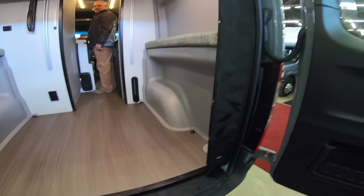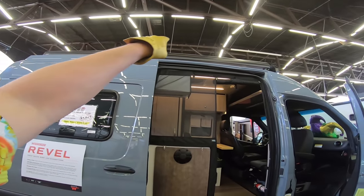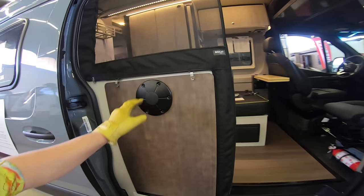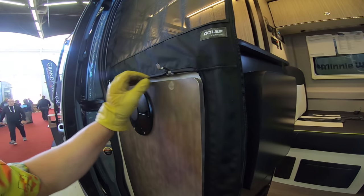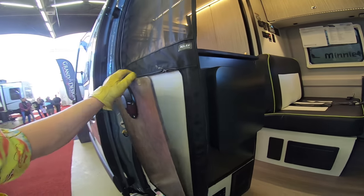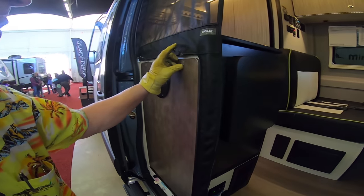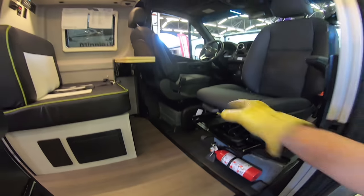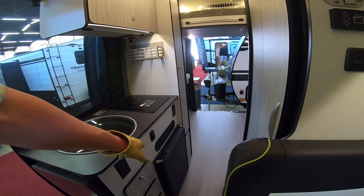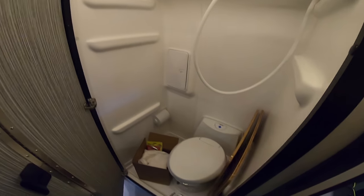Outside 110 and TV. Integrated awning. Outside table. You can dine outside in style. Swivel seats on the front. Little refrigerator. Hot plate. I'm assuming that this is equipped with solar. Wet bath. Yeah, we are equipped with solar.